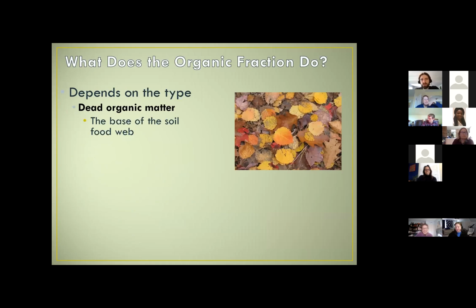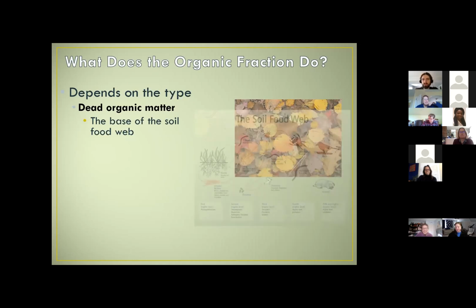So what does the organic fraction do? Well, it really depends on which portion we're talking about. Is it the dead organic matter or the living organic matter? Start with the dead. The dead organic matter is the base of our soil food web. So just like there's a very important food chain occurring on the surface that we are a part of, there's an equally important food chain occurring just below the surface in the soil. So we consider these dead leaves, dead animals, manures, other dead organic matter to be basically the lowest level food source that really powers that whole soil food web.